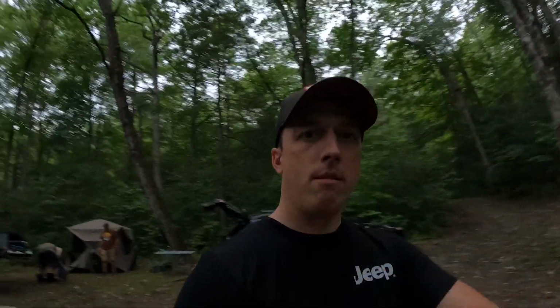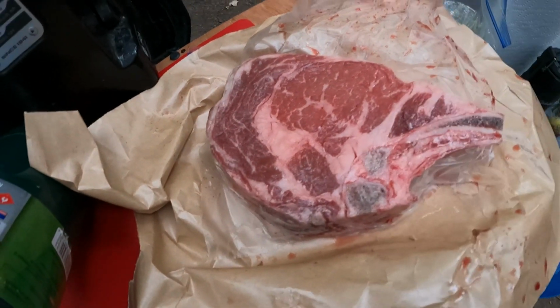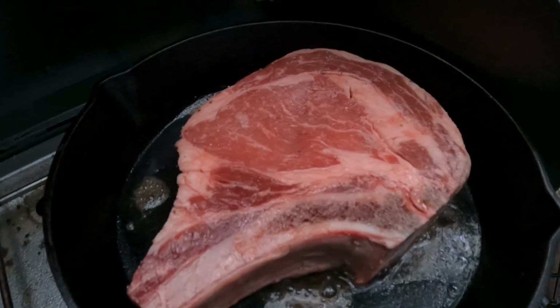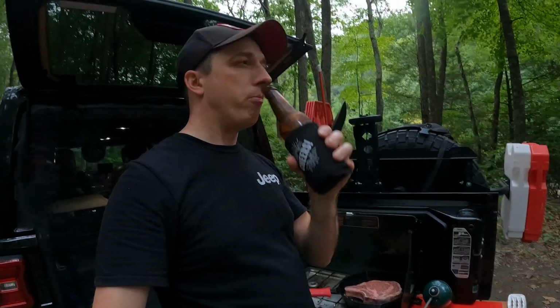But it's steak night. We're all doing steak, I think. So we'll get some steak going, drink some beer, have a fire, hang out, and hopefully it won't rain. We get some butter going. We got a prime cut 1.5 pound ribeye. Oh yeah. Ooh, this is great. It's good to be out.